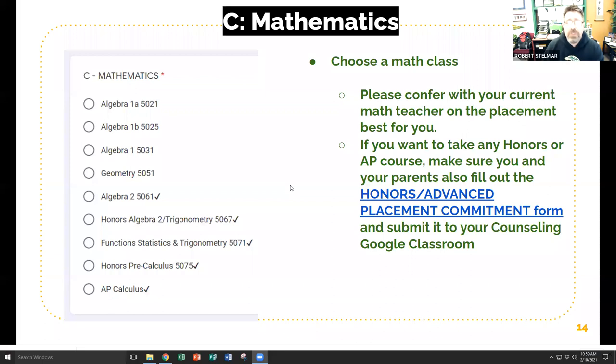Mathematics. Notice that things are a little different. The check mark is for Algebra 2 and beyond. So if you're in Algebra 1, you will be going to geometry next year, so you'll pick geometry. If you are in Algebra 1A this year, you'll go to Algebra 1B. Any other courses that you may be going to, the teacher may want to give us input on proper placement after you've signed up, and we will talk to you about those recommendations when we meet with you in a couple of weeks.